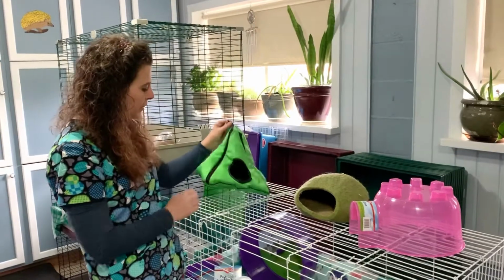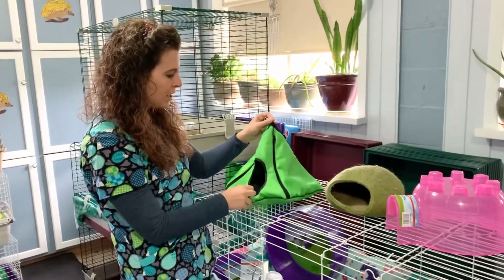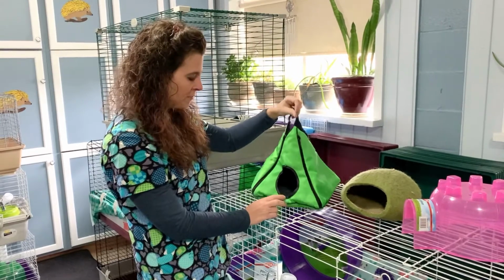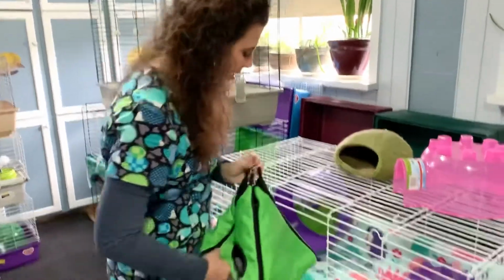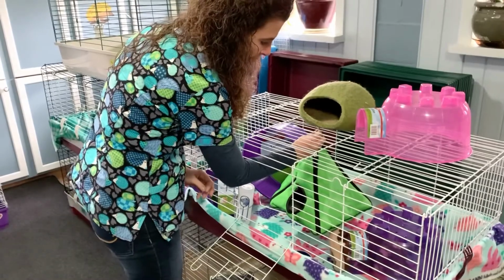This is another type of hiding spot that I have seen. This is just one version, and that is a hanging hammock type hut or hiding spot. Again, this is better used for a different type of animal. As you can see, it's designed to hang. In this cage, for example, it's too high for the hedgehog to get into.